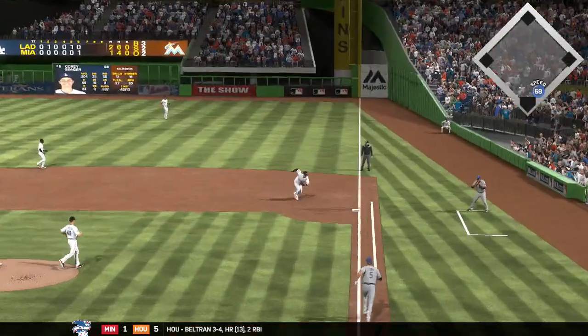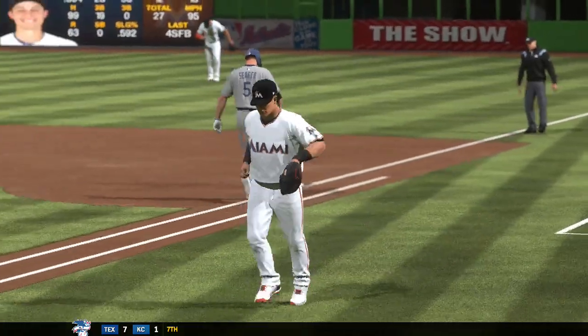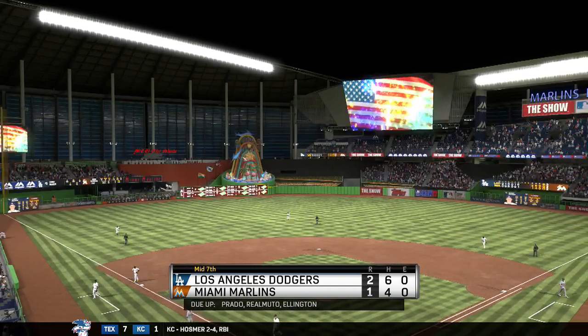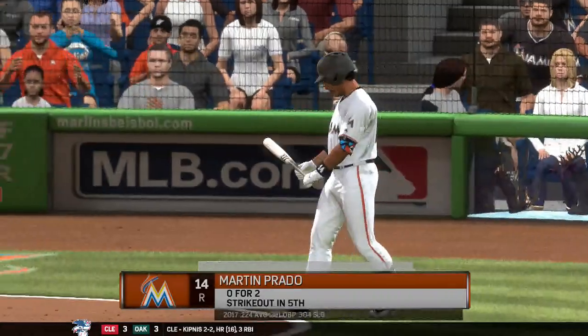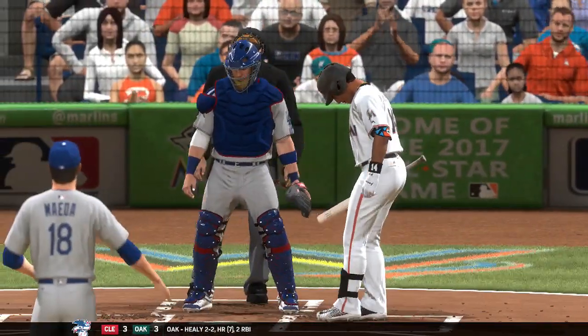This is on the ground over to first, and he'll step on the bag himself, and the inning is over. 1, 2, 3 go the Dodgers. They still lead it 2-1. Martin Prado now 0 for 2 on his line thus far.